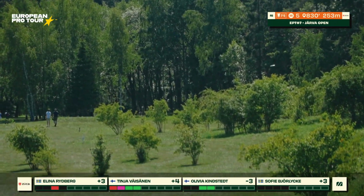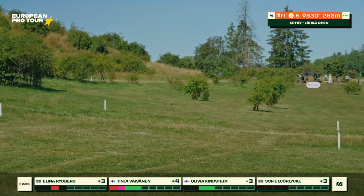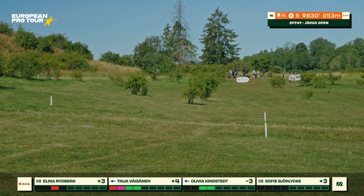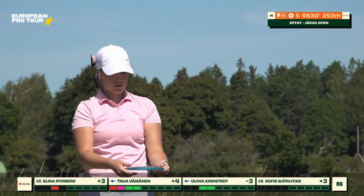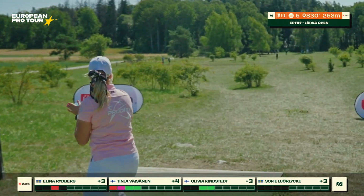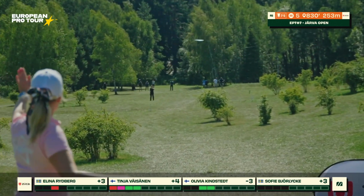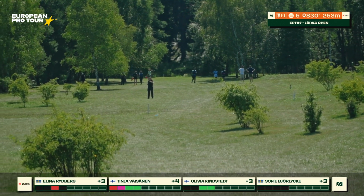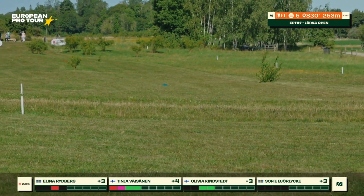Olivia tugs over on it. Needs to get back quick. It does. That'll be fine. Nice stable disc there. FX4, I think, for Tijna. Some real straight, nice lines with this. And this is going to check up perfectly right short of the OB river.